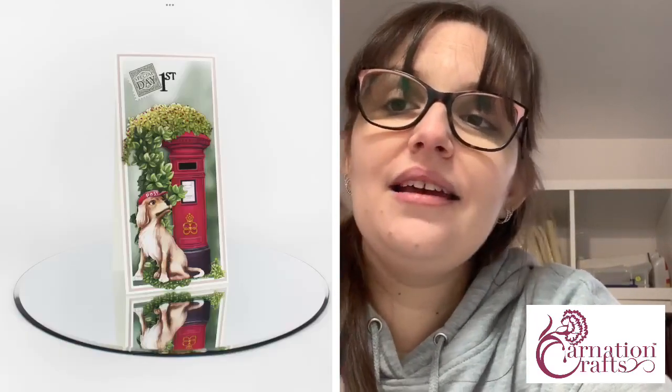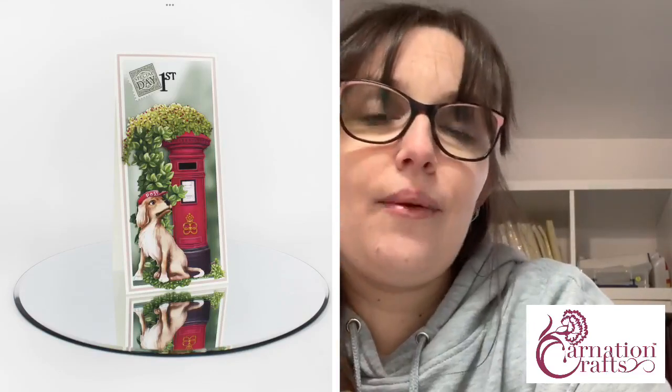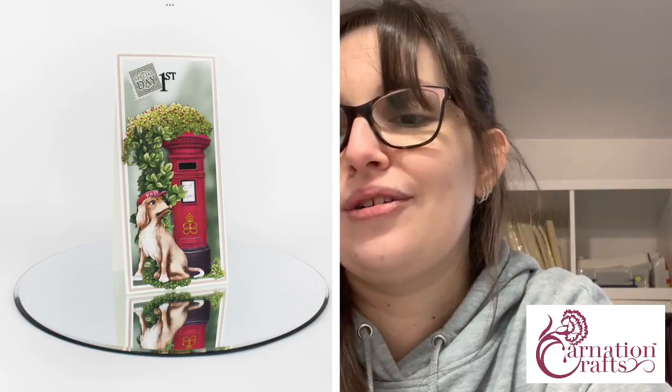And not forgetting, anything we're showing you within these designs, except from the strata card there, does come with its own coloured artwork. So when we're showing you things like this finished sample here, that artistry, that colourway is available as a free download from our website, carnationcrafts.co.uk, which is fantastic.